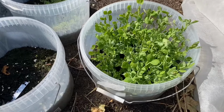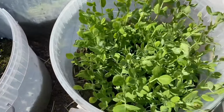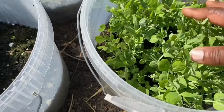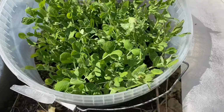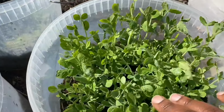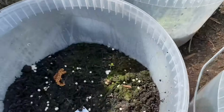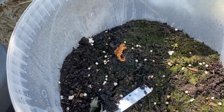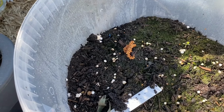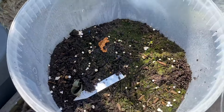So I did move my winter sowing buckets here in the front yard, and as you can see, I'm going to be planting these peas. The peas came out really beautifully, better than the ones that I have in the direct sowing method. So the sweet peas came out really beautifully. The poppies are doing quite great. However, the comfrey is just not giving anything. So I think the seeds from that comfrey packet were not viable, which is why we don't have much sprouting going on.